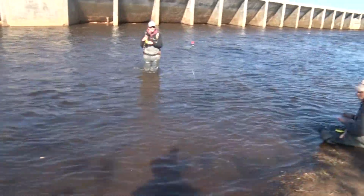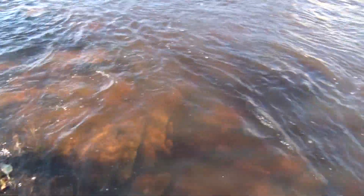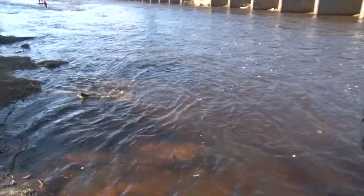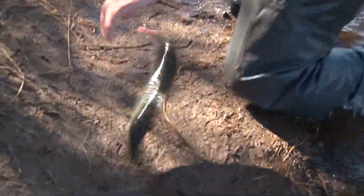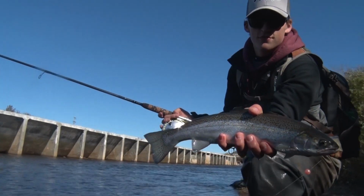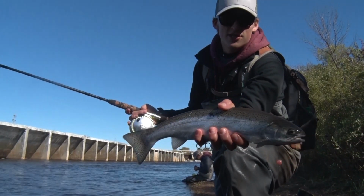Come on. Pretty much banked himself. So another little guy. Skipper.